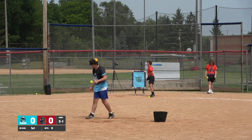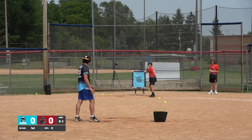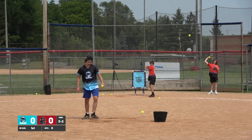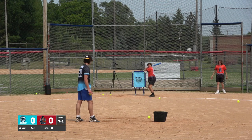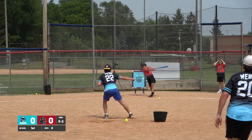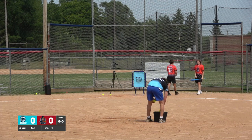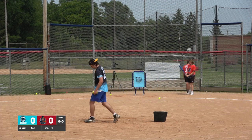That pitch bends back in for strike one. That pitch is down the middle, strike two. 3-2 count now on Liam Bisco. Strike three, Michael Penn has out number one on the inning. First strikeout of the game.